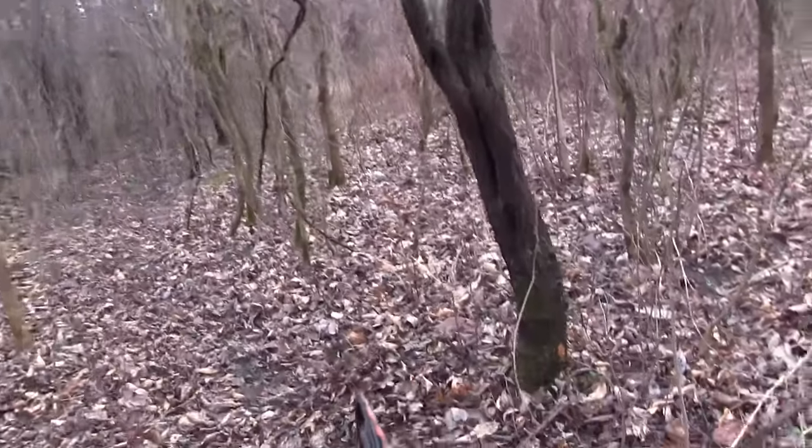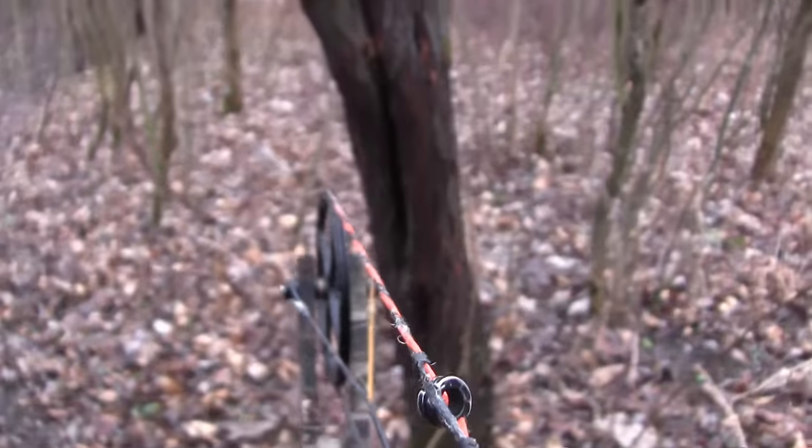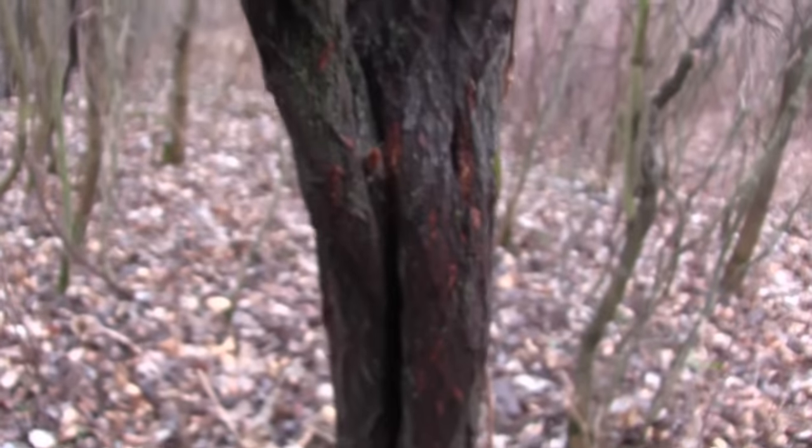I've been seeing big buck tracks all the way back here, leading back to this bedding area, and big rubs. And it's looking a lot better than I expected. I mean, there's a lot of sign coming out of here. And this late in the year, no hunter sign.